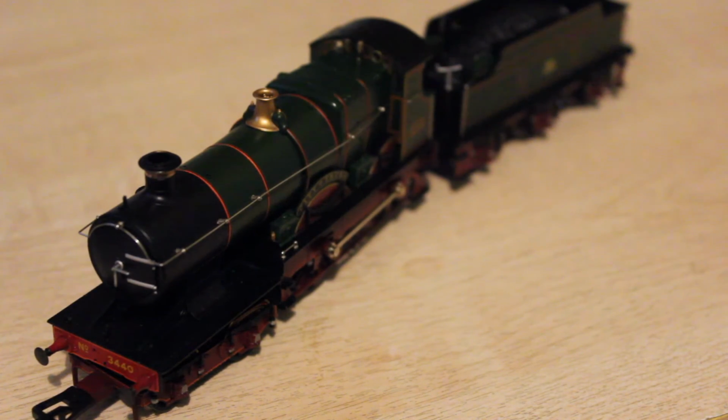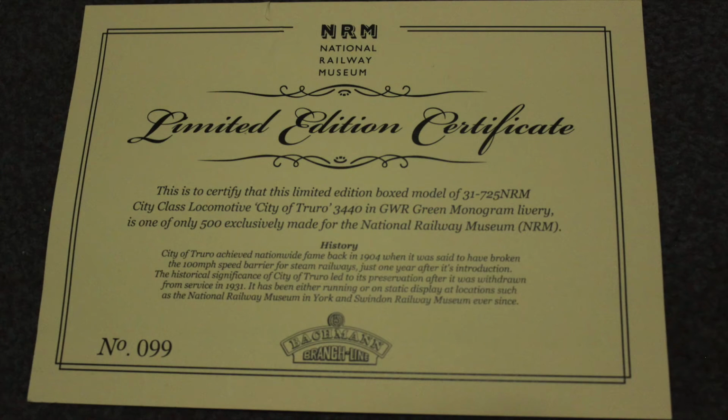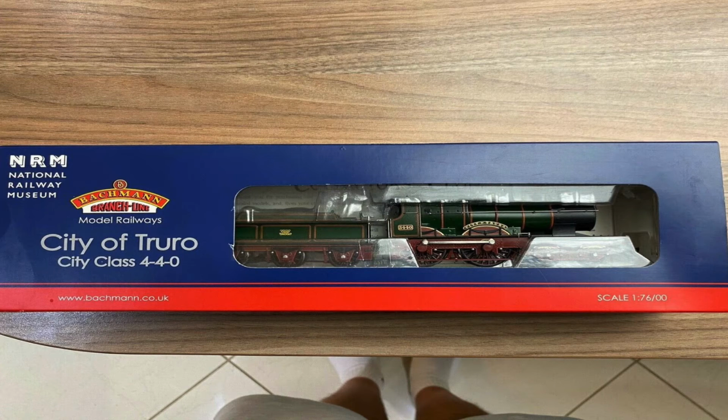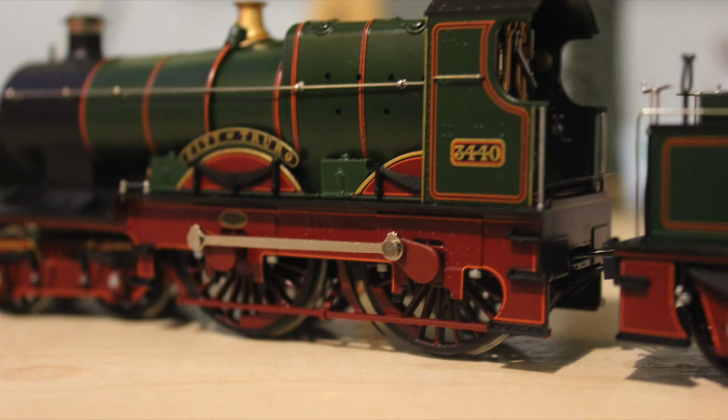This model surprised me in a lot of ways, to be honest with you, because like I said, I think the detail in it all round is absolutely superb. It's actually a lot larger than I thought it was going to be, and so was the box that it came in as well. And like I said, this is the Platinum Edition one, and the certificate here says it's 99 of 500, so quite a special one, I think. But also, you can get this in another type of box as well, and I don't really think there's a huge amount of difference between that one and this one. But great detail all round.